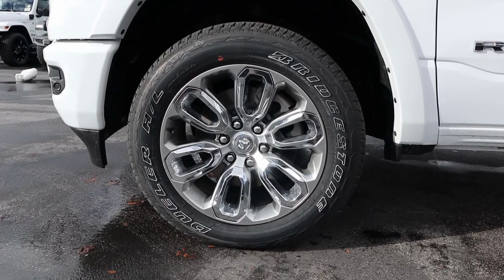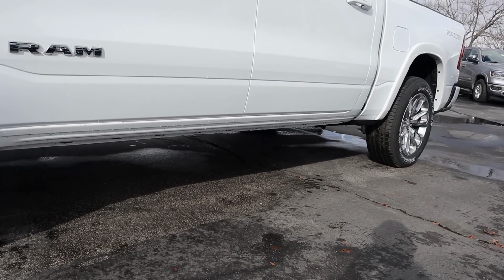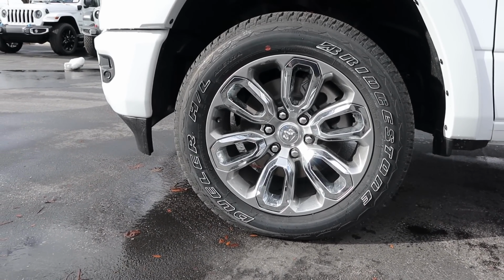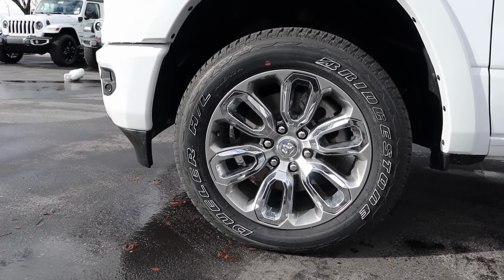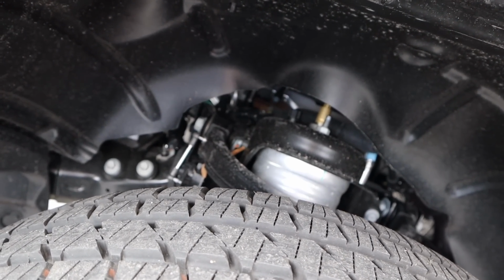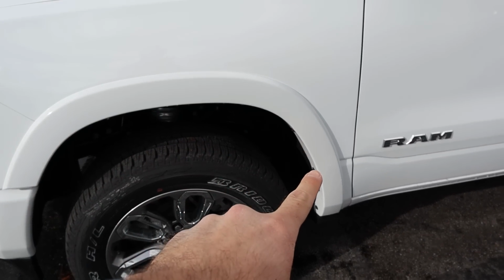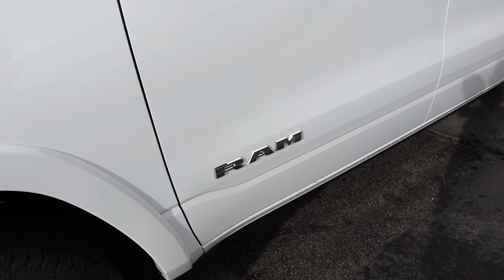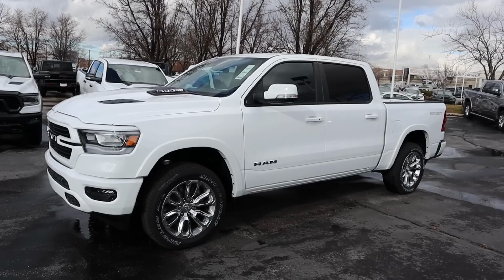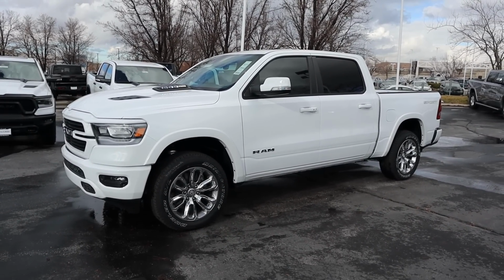Coming around the side here, tire wheel setup is 275/55/20 in the front and in the rear as well. And you can see with the wheel design, you've got those cool chrome inserts with the silver wheel. Looks good. Now this particular Laramie has the air suspension system added to it, so it's got 4-corner air suspension. We've got these cool body painted fender flares, and you can see the Ram logo on the side. Then notice the mirrors are body painted, and so are the door handles. And taking a look at the full side profile with the fender flares and everything, the truck looks good.